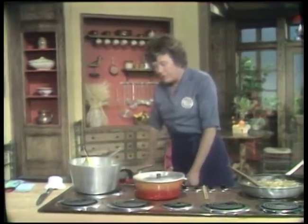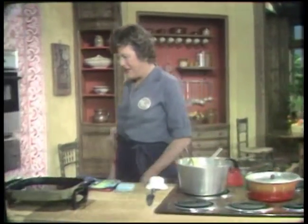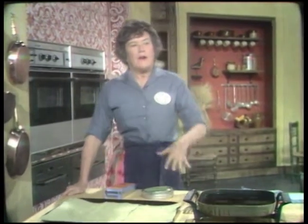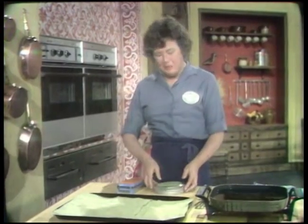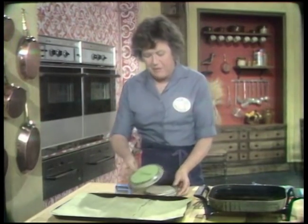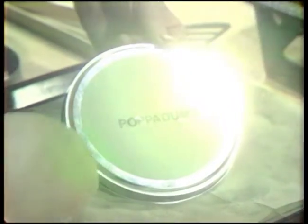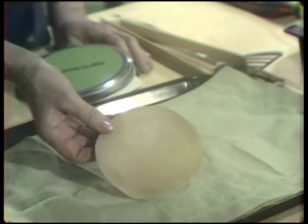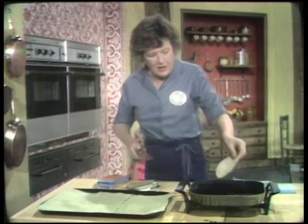And now we have the condiments that go with the curry, and you can have your usual things like chopped nuts and coconut and other things, and then you can be very exotic, and you can have poppadoms. And these are these brown wafers. They're made, you won't believe it, out of lentil flour, and you fry them in deep fat.